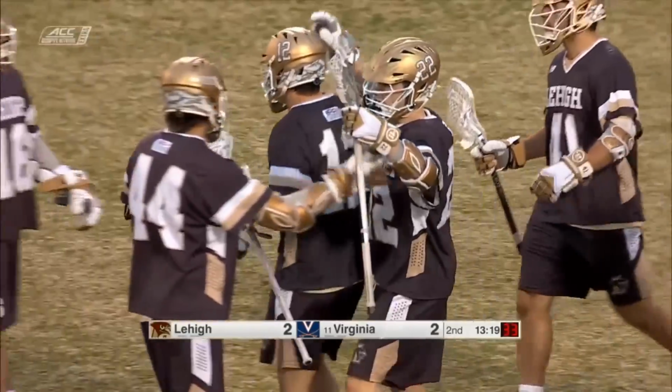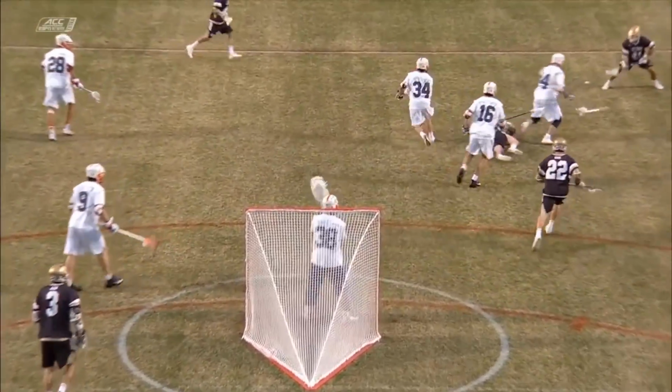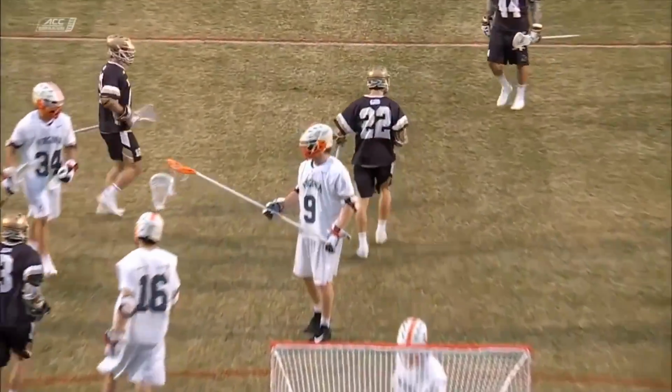Yeah, Tommy Schelling puts it in. Tommy Schelling, the freshman attackman out of Warren, New Jersey. His second goal of the season. Just his third game as a Lehigh Mountain Hawk.